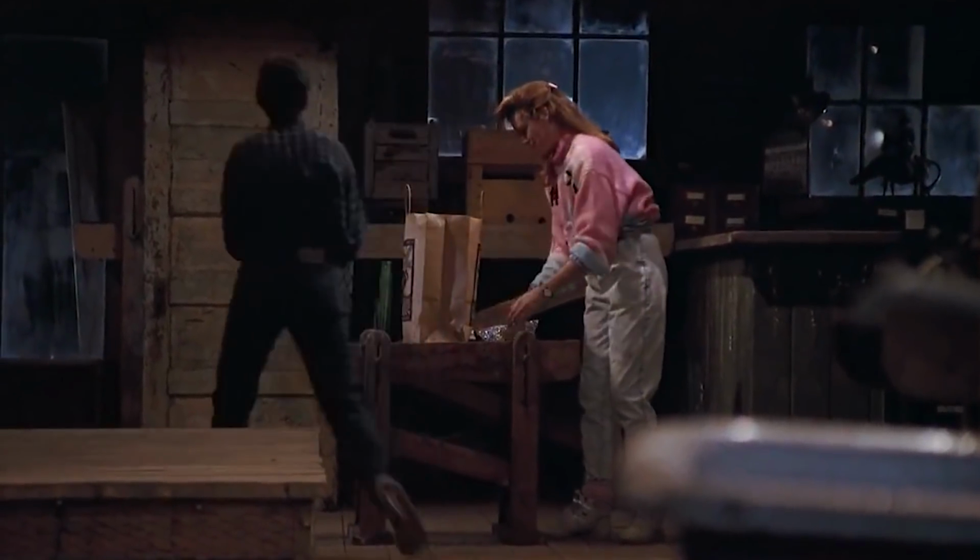Macaroni and cheese? Hey, you know what I like! I grew up on macaroni and cheese.